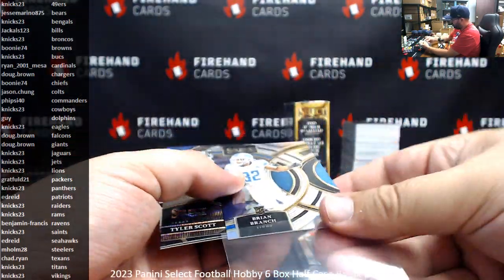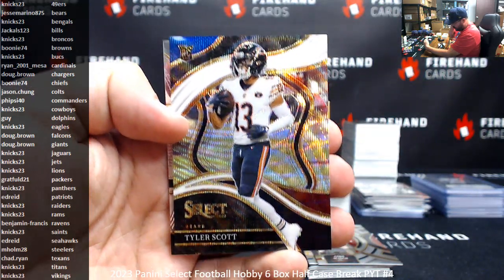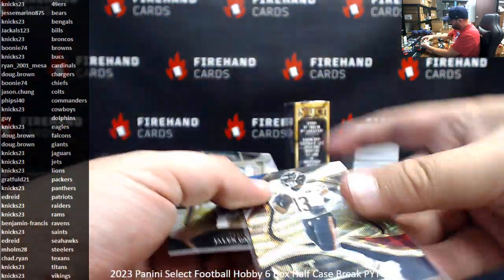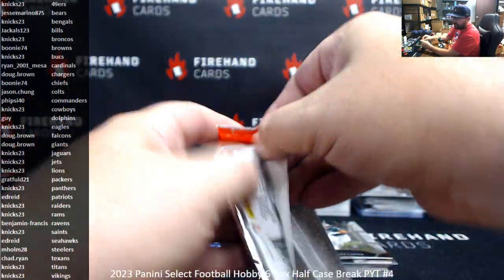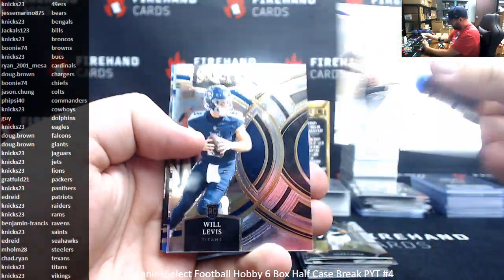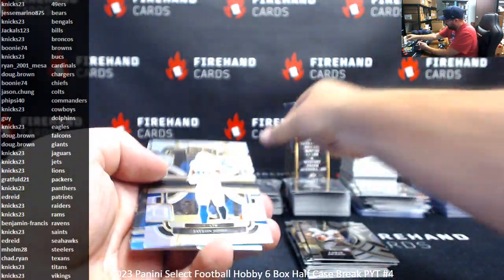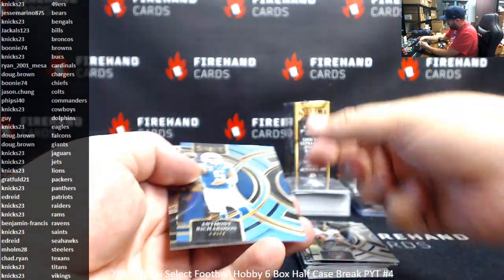Brian Branch, silver premier level, Lions. Club level tricolor to 149. Tyler Scott for the Bears. Jesse Marino. Will Levis, premier level, Titans. And silver rookie for the Colts, Josh Downs. And Anthony Richardson for the Colts.